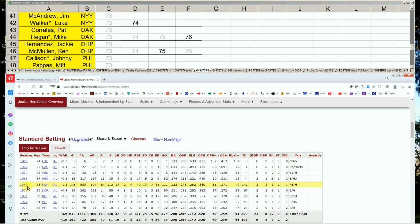So here's our guy. From 69, he plays every year. So give the guy credit for cracking the roster every year. Never hits above 231 until 73. This card's got a 601 OPS. Last year, he was in the league with a 483 OPS. My goodness.